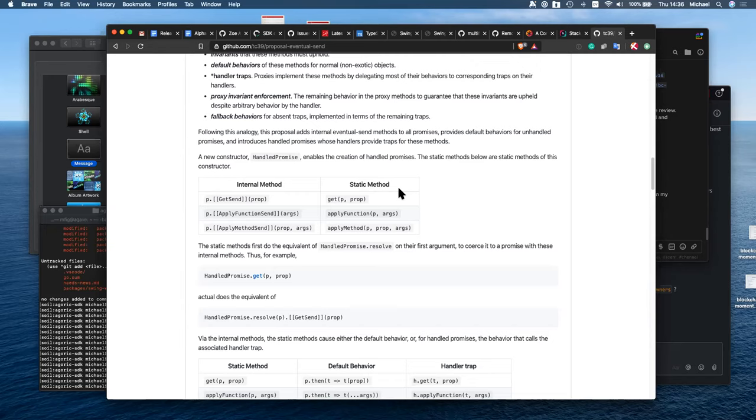So handled promise actually kind of worked with your point, because part of the loose analogy with proxies is that there's a handler and that operations on the promise trap to the handler. So something that suggests that this is something for which operations trap, I think would be good. Maybe starting from the word trap rather than starting from the word handler, I don't know.